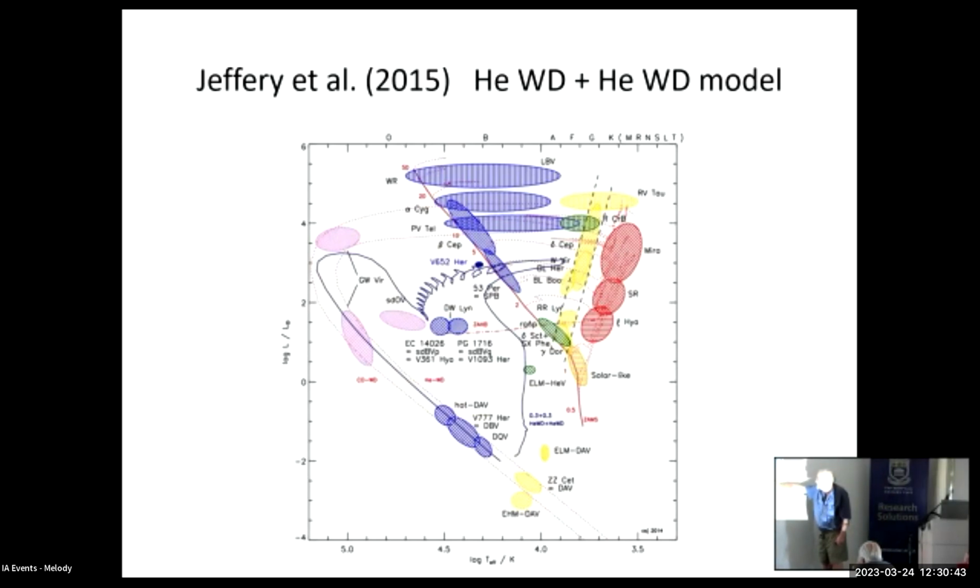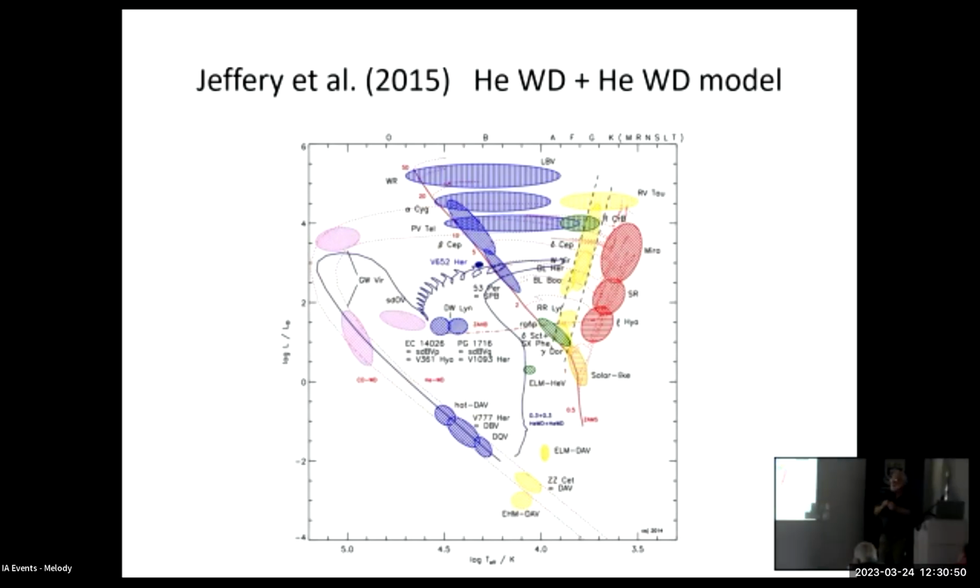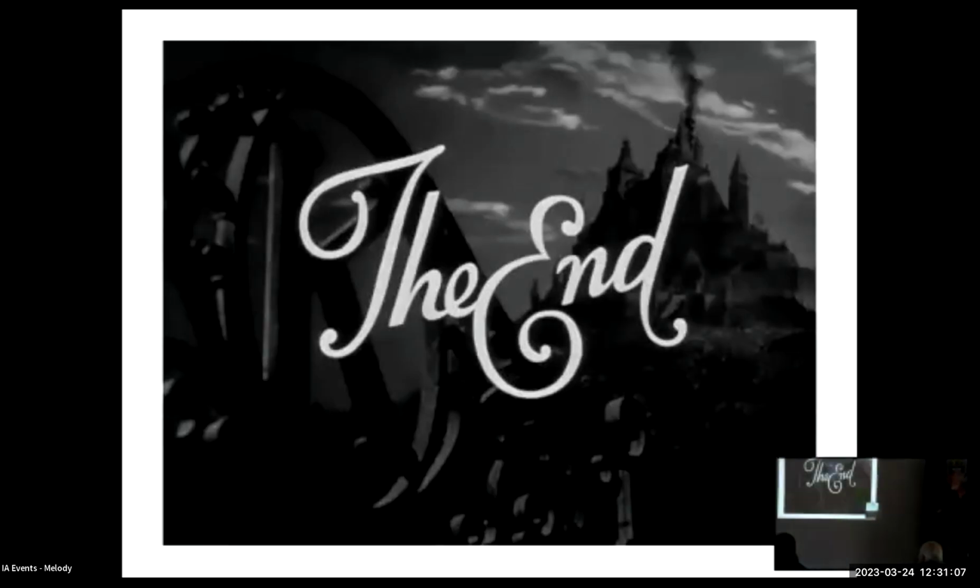And this is fast evolution. This is caused by what they call late helium flashes, where you get very short bursts. The center of the star, as the star contracts, gets hot enough to trigger a very short burst of helium fusion. And the star switches on and off and on and off and on. And then it eventually goes onto this cooling track again. And that is the end.